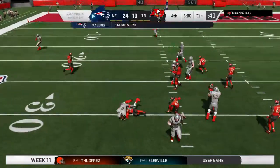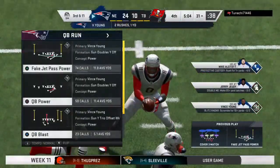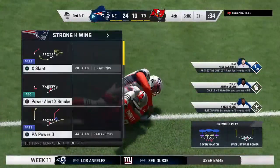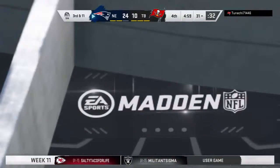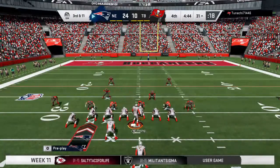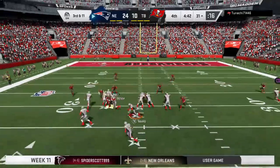Stepping up, he'll try and run. Call it no gain on the keeper, and it's going to bring up a third down. He was brought down by Levante David. No gain on the play. New England on third down. They've hit it 50%, 3 of 6 to this point. This is 3rd and 11.